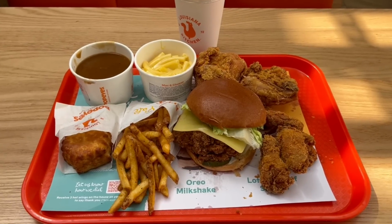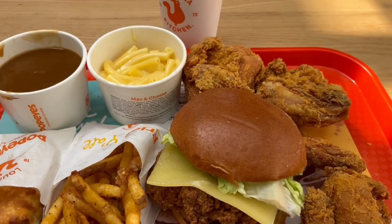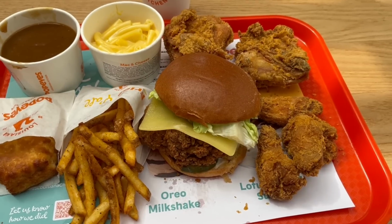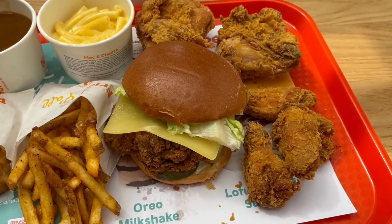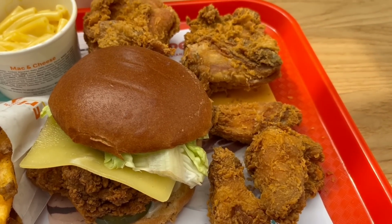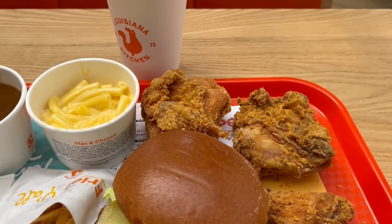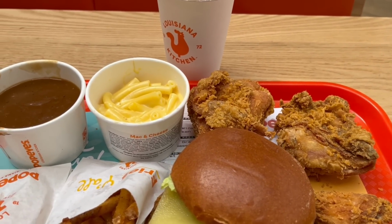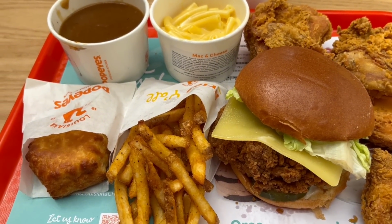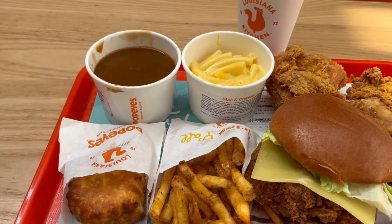So this is the Popeyes feast that I got. Let me run through exactly what I got, as like KFC I ordered quite a few items. I went for the 2-piece chicken meal but added loads of extras, which included the deluxe chicken sandwich, 3 hot wings, the 2 pieces of signature Louisiana chicken from the meal, a Diet Coke from the meal, a side of mac and cheese, a portion of fries also from the meal, and biscuits and Cajun gravy. Let's dig in.